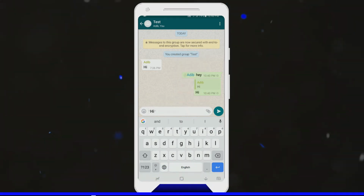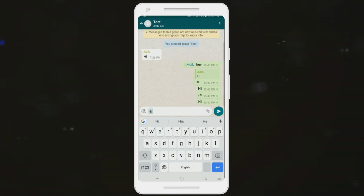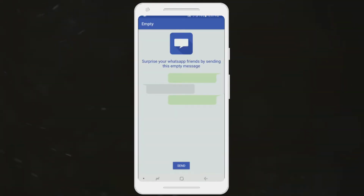And the next trick is to use bold, italic and some other built-in styles of the text in WhatsApp. And the next trick is to use this application to send empty messages to your friend.